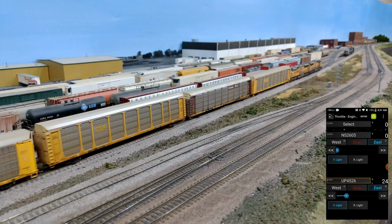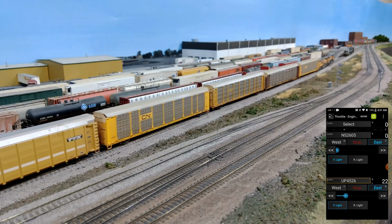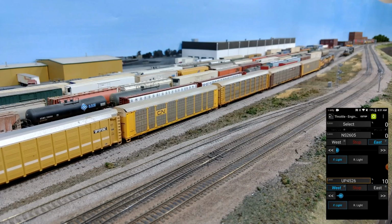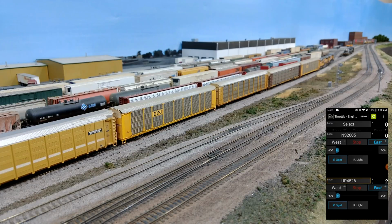But right now we're going to do it the proper way, which is to pull into the arrival track here, and then we'll be uncoupling the Union Pacific locomotives and connecting up with the Norfolk Southern, so it can continue on to the Gibson yard in Indiana. You can see I took out some slack there so that I could uncouple the cars. So we're pulled away.